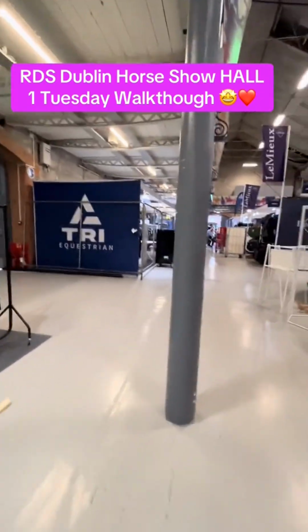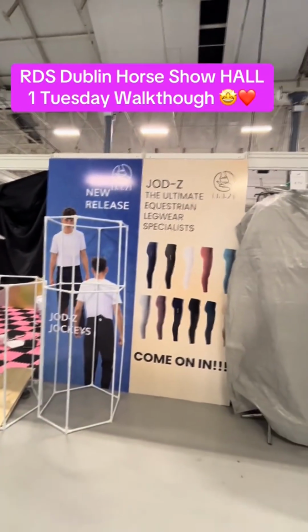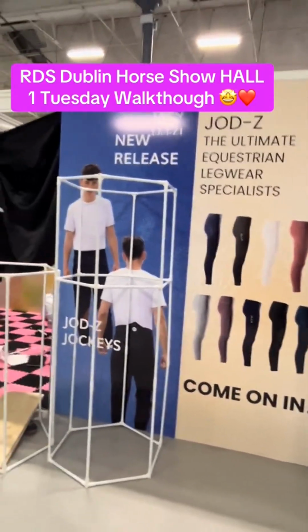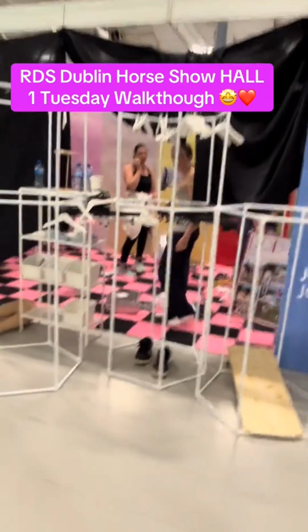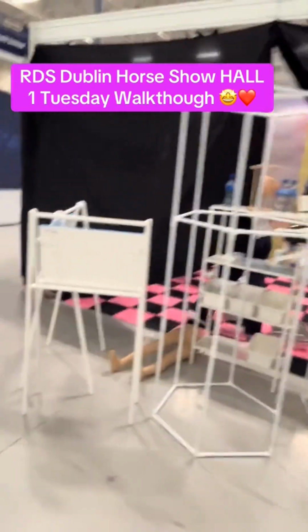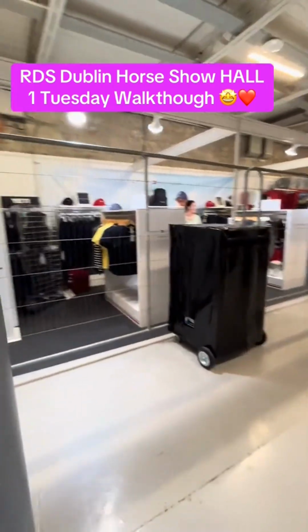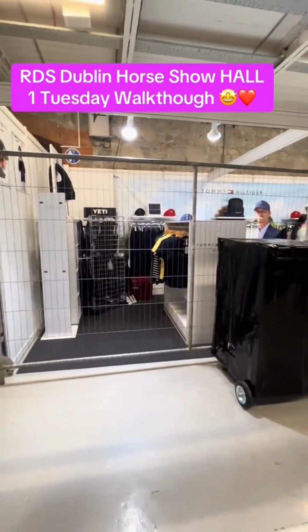And then this is Jodzi, legwear specialists. Anyway, Jodhpurs. Oh, look at their floor. I love their floor. Pink squares. What's not to like? TRI seem to have expanded. Were they here last year on the side? I don't know, but I tell you what, they're here this year.